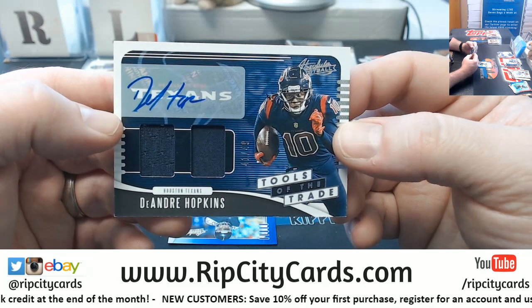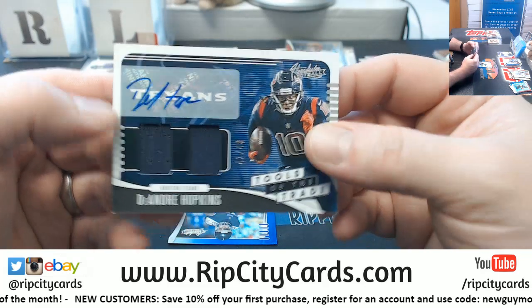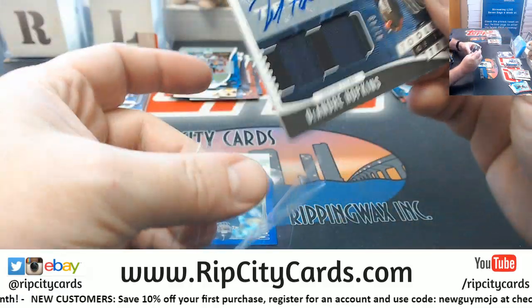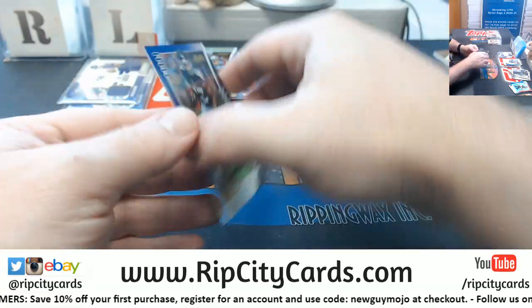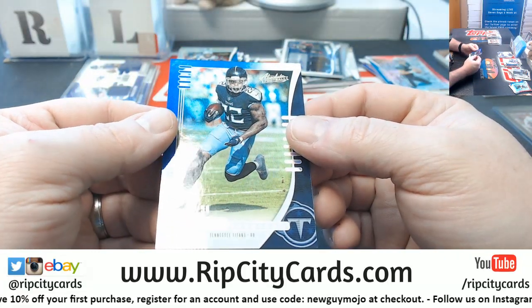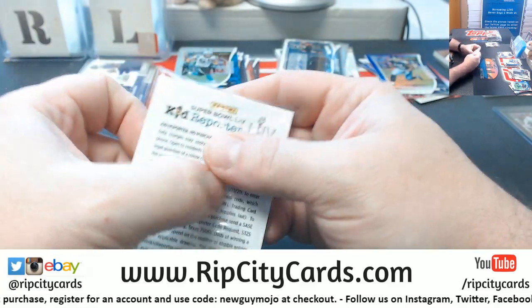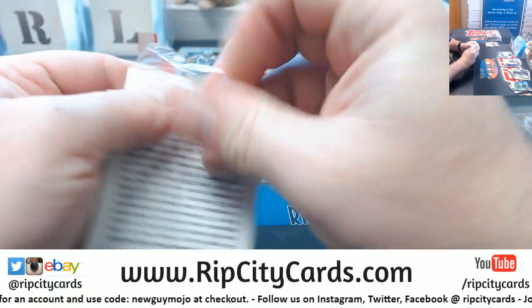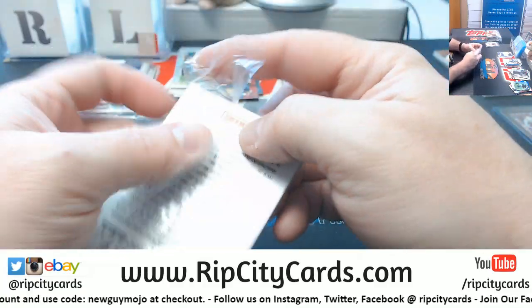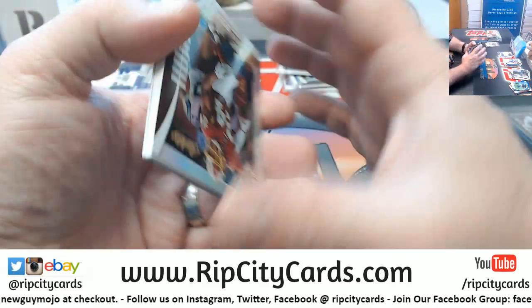Nice card. Couple of quality vet wide receiver action, auto action. Nice card. And a Derrick Henry to 50. Yeah, you don't see a whole lot of his autographs, to be honest.